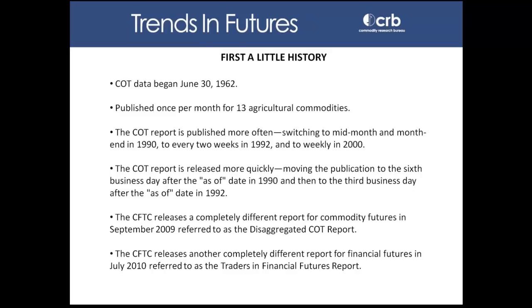The COT report is released more quickly. It used to be released at 6 days after the as of date, which is on Tuesdays. And now it's the third business day on Fridays. I've been arguing for a Wednesday release.